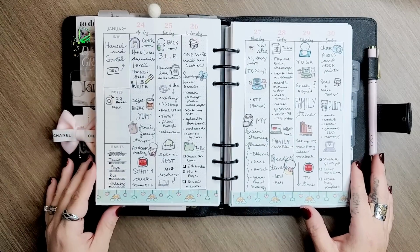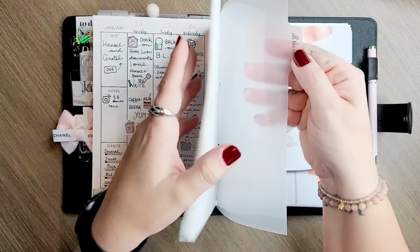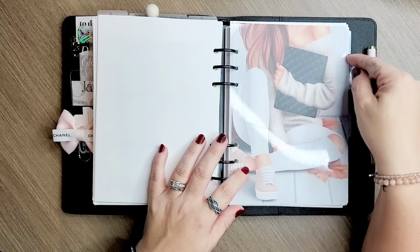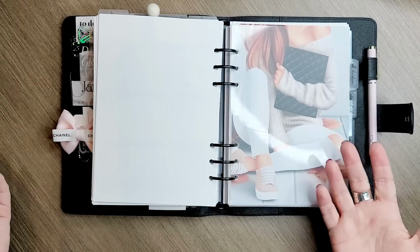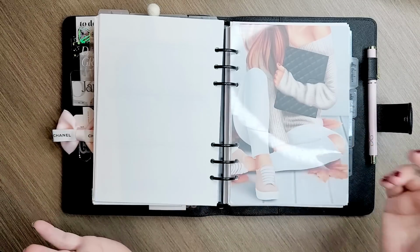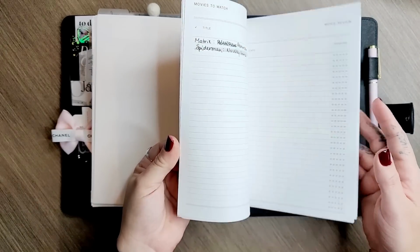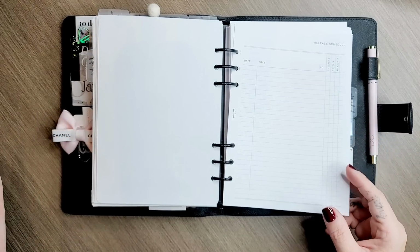Here's my weekly spread for this week. And the rest of this is just those daily pages. Then I have another tab here, and some of these tabs I want to change the titles of, but because I don't have all my normal stuff like my labeler and all that stuff, since it's all still in storage, I'm just going to leave them for now. But this one says all the ideas and is really just kind of a catch-all space for any type of thing that I'm tracking or making notes on.